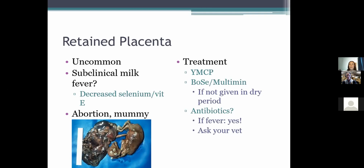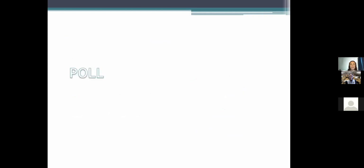Retained placentas are more common if that goat aborted or if she had a mummified fetus. Just an FYI there. For treatment, I will still do some YMCP, just more as a pick-me-up than anything else. I'll give the BOSE or the Multimin if I didn't give it in that dry period. As far as antibiotics go, there are no antibiotics labeled for metritis in goats, so everything is extra label, and a vet would need to recommend it. If the goat does have a fever, then we do typically recommend antibiotics.